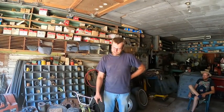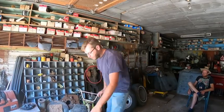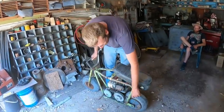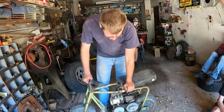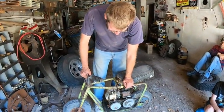Wait, if you get a better motor, will it go faster? It only goes so fast because of the torque converter, because you have such a big sprocket on it, and that's your speed limit. Since you can redline it, it doesn't go any faster. Well, throw some gas in there, clean the points.